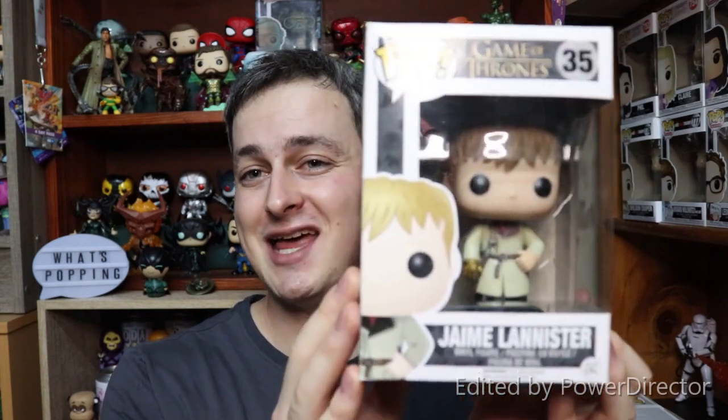But I've been trying to fill out my Game of Thrones collection recently, so I've been hunting Game of Thrones pops and vaulted Game of Thrones pops like crazy. It's destroyed my budget, but it's been a lot of fun. So what I've done is I've had to let some go. Unfortunately, there's been a few floating around Facebook that I really wanted that I had to let go, but I managed to get this one for a really good price, and I picked up Jaime Lannister.